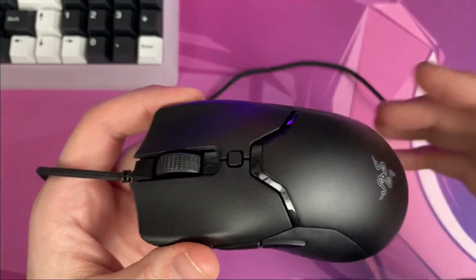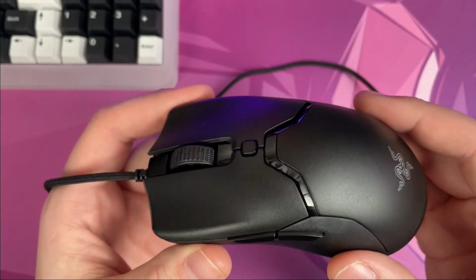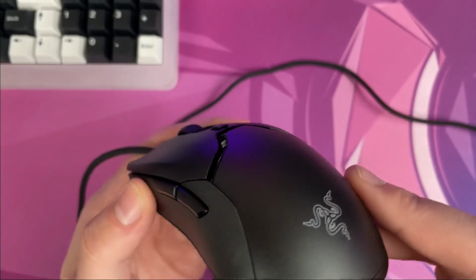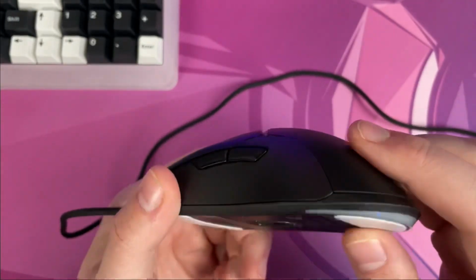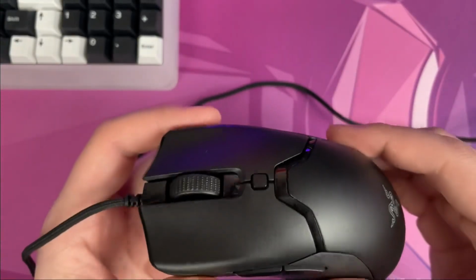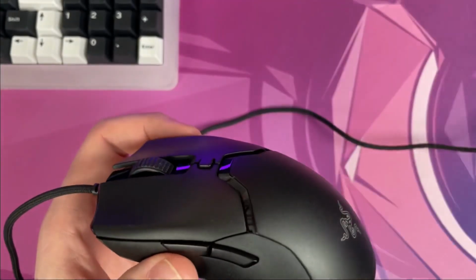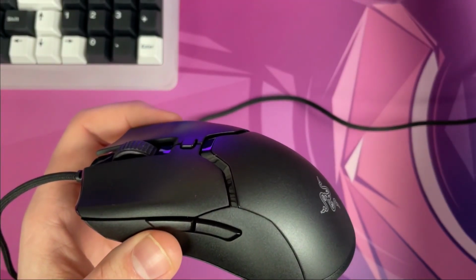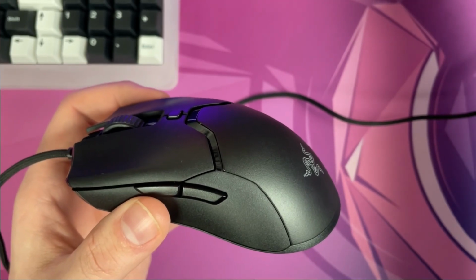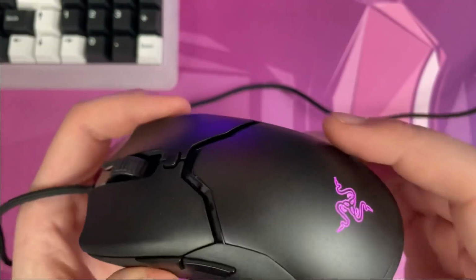But I mean, Razer really knocked it out of the park with this at only $40. It comes with optical switches, it's only 61 grams in weight, and it has really nicely diffused RGB on the back end. Really, it's just an all around solid mouse. I do firmly believe that one thing that really gets people to buy this over the Viper Ultimate is going to be the side buttons.